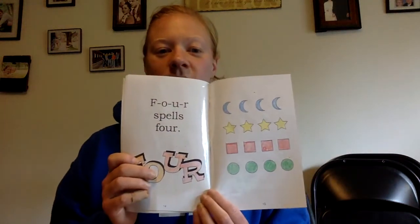4 quarters in a dollar bill. 4 candles on a windowsill. 4 cows are grazing on a hill. F-O-U-R spells 4.